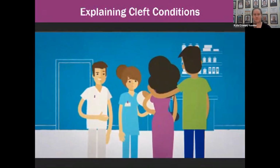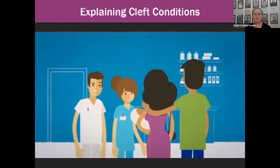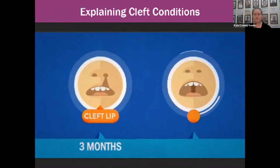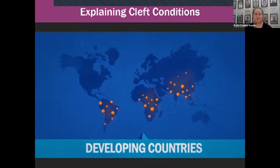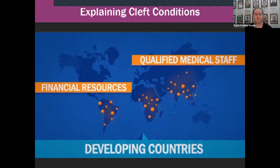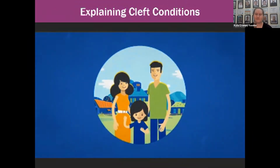In an ideal situation, a pediatrician and a plastic surgeon work with the child's parents soon after the child's birth to choose the best timing for surgery. Most surgeons agree that a cleft lip should be repaired by the time a baby is 3 months old, and that a cleft palate should be repaired between the ages of 12 and 18 months. For many families in developing countries, early surgery may not be an option due to lack of financial resources, qualified medical staff, and other factors. Since 1982, Operation Smile has been dedicated to finding these families around the world and providing them with surgery so they can live happy, healthy lives.